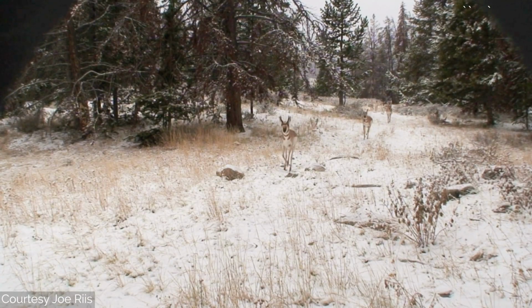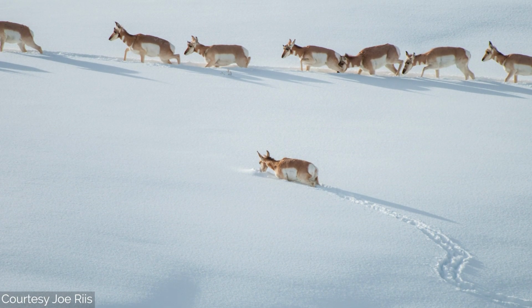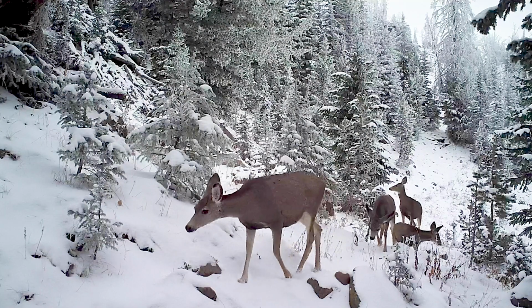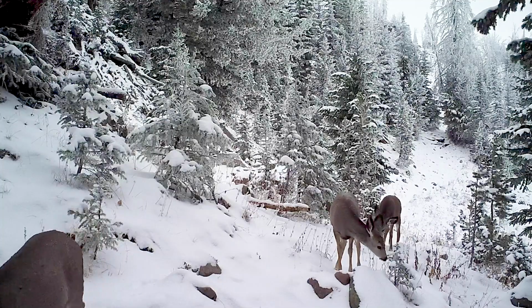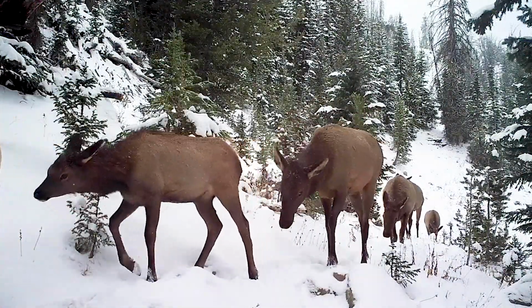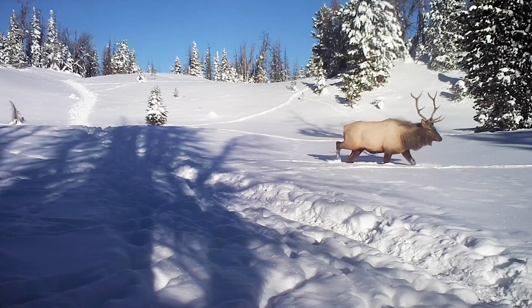Of all the big game species, pronghorn are the first to migrate in the fall. That's because their small hooves cause them to sink into the snow. Like pronghorn, mule deer also have small hooves and short legs, so they're usually the next to migrate. Most elk migrate a few weeks later than mule deer. They can move pretty well in moderately deep snow.